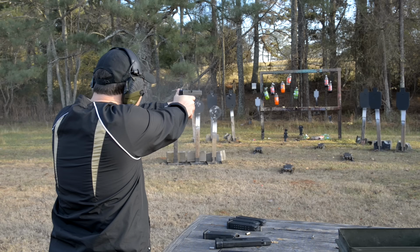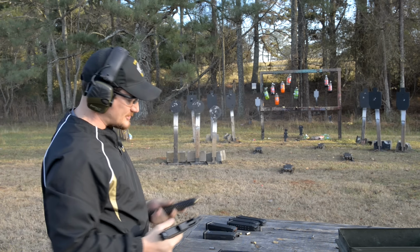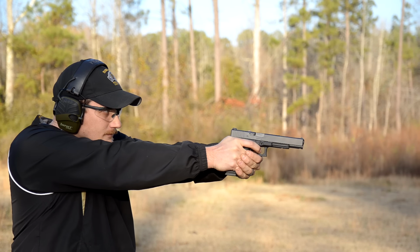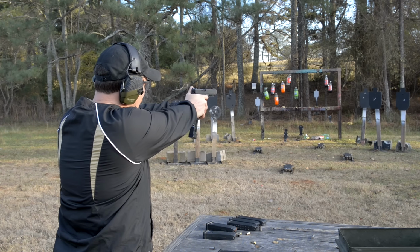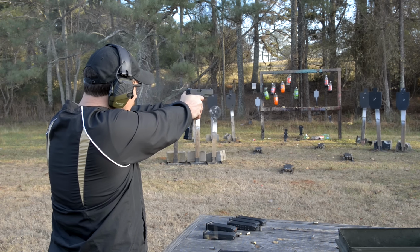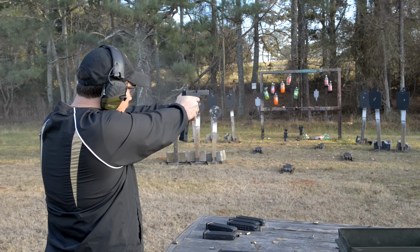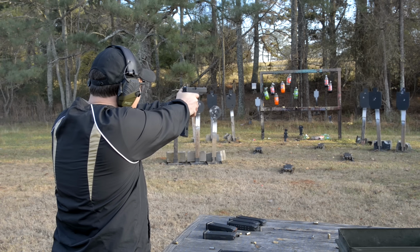Right over the top. Man, what a great shooting gun. This is the first time we've had this thing out to the range and really put any rounds through it, but definitely breaking it in right for sure. With that long barrel, that extra weight up front, just a really, really smooth shooting gun for sure. Let's try a couple of headshots here. Uh-oh. All right, shooting a little bit high there. Let's see.